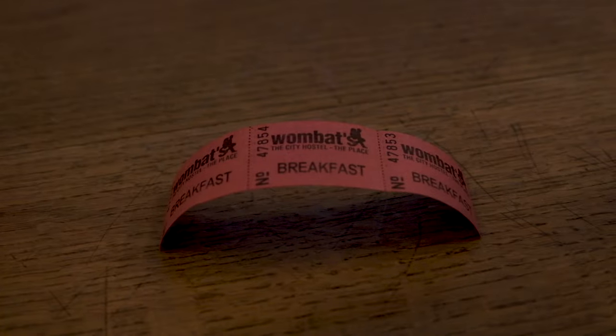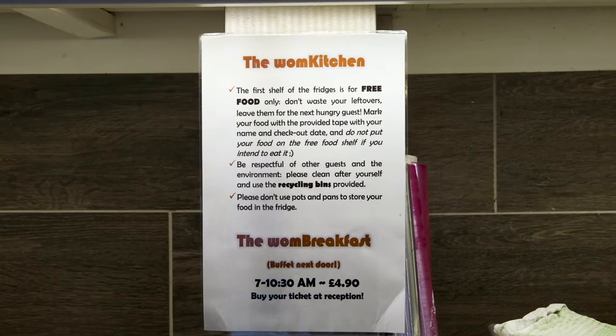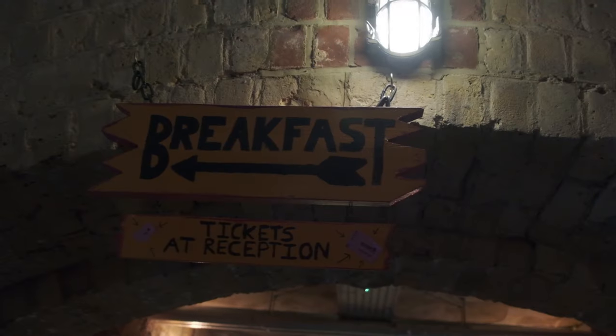So the last point I need to clarify about this hostel is the breakfast. If you go to the reception any time after check-in, you can buy a coupon for the breakfast. It's around £5 per person, and in this you get an all-inclusive buffet style breakfast, and it's pretty great. They open a separate part of the kitchen specifically for this. So let's actually talk a bit about this.